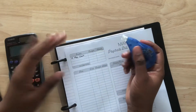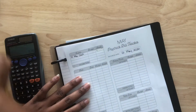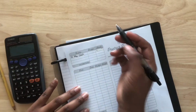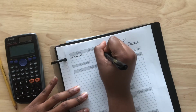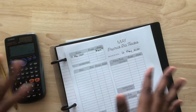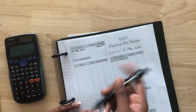I'm writing in pencil. You know what? I'll leave the 602.97 for now in black, and then I'll make the corrections. Oof, you guys don't judge me. I'm going to get it right at some point. Just hold up, all right?